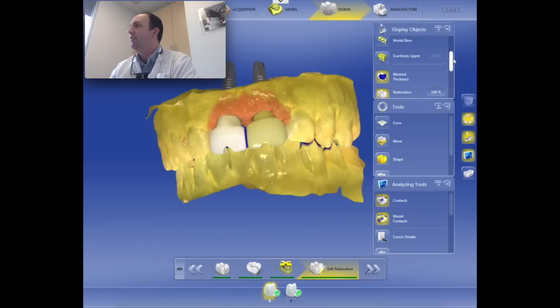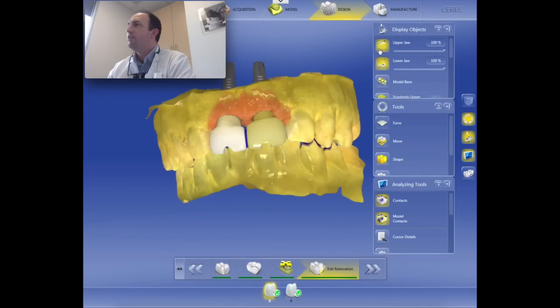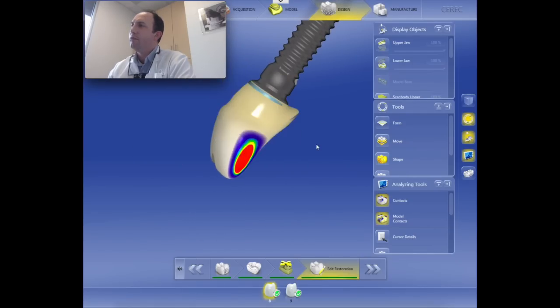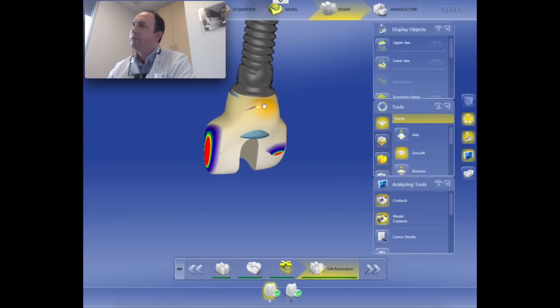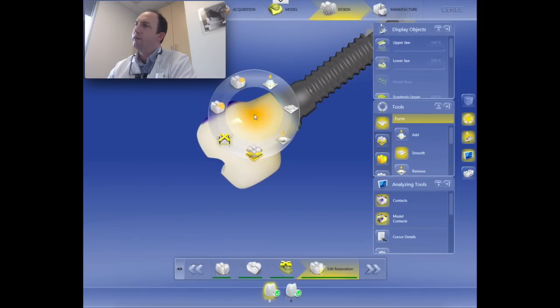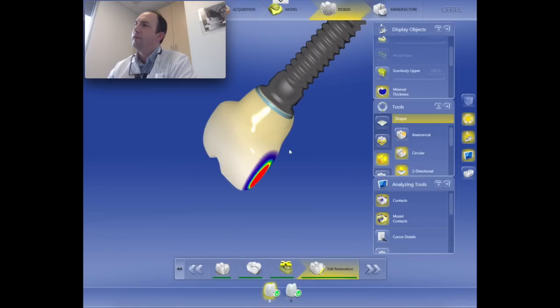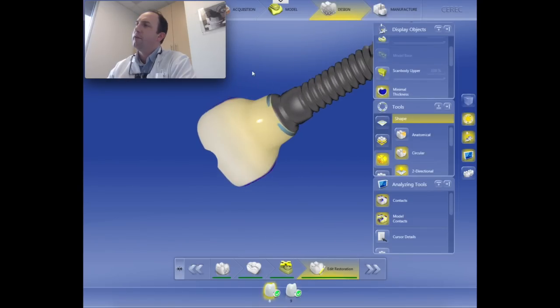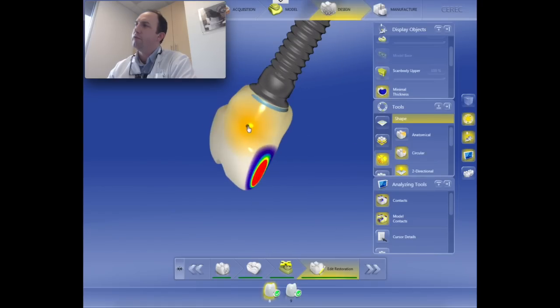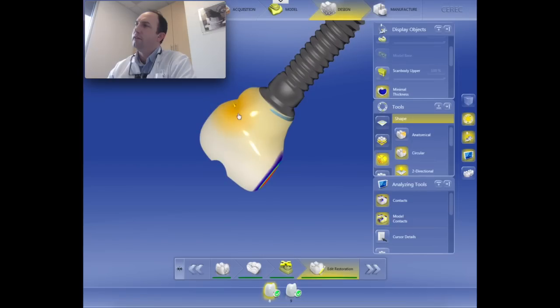So let's do this. Turn everything off. I'm going to go ahead and blend all these rough edges, smooth all these down, and then I'm going to just build this out. For whatever reason, the computer really wants to create necks on these crowns, which is not what I want to see.